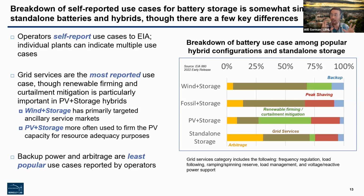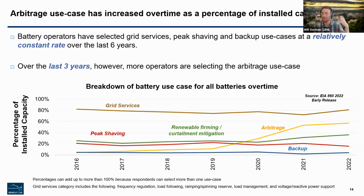And again, this is for the entire fleet, so batteries that came online 10 years ago, as well as batteries that came online last year. Because of that last point, and because of some of the anecdotes you've started to hear in the industry about arbitrage becoming more and more important, we wanted to add an analysis of how this use case has been changing over time. I think that arbitrage storyline comes through a little more clearly on this slide than it did in the past. Looking at the percentage of installed capacity and how use cases have changed over time, you see over the last 3 years that arbitrage has really ticked up and become a more important use case for these battery technologies.